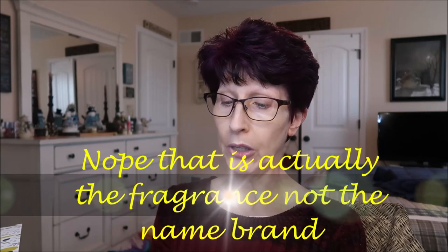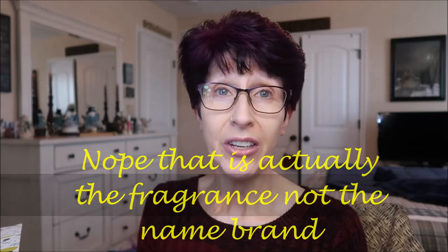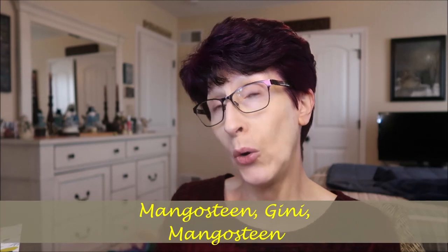The next thing you get in your box is a candle. And it's by Mangosteen, and it's a soy candle. It's a 20-hour burn time, and it's made in Georgia. They're scented, and it doesn't tell you what scent it is, and it's a regular wick candle, but they are soy, which I love. And I'm thinking maybe papaya, or maybe mango. I don't know what it is. But it does say mangosteen. Maybe it is mango.